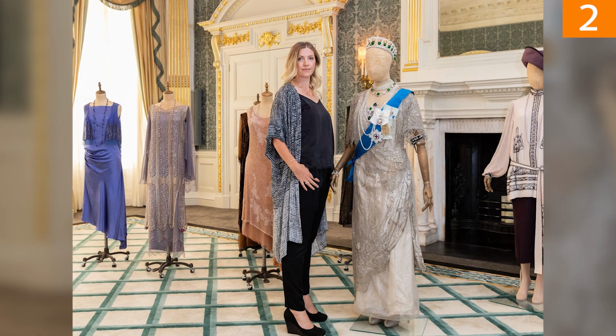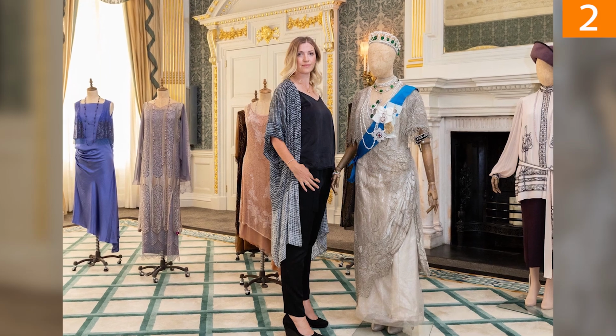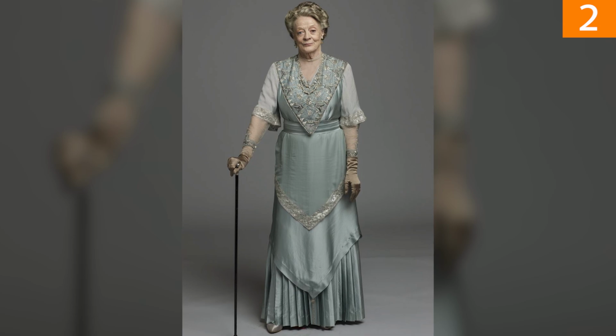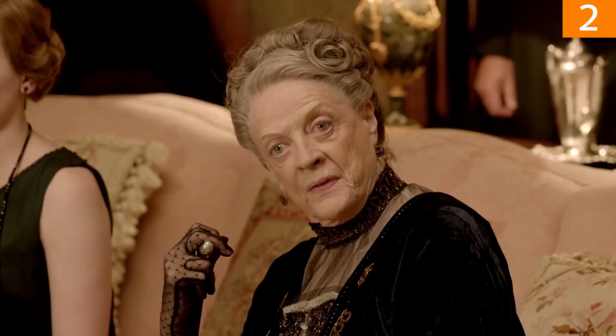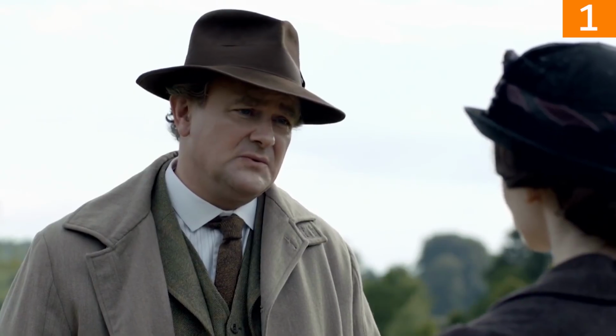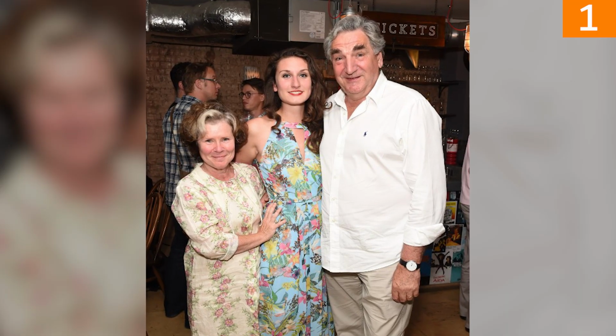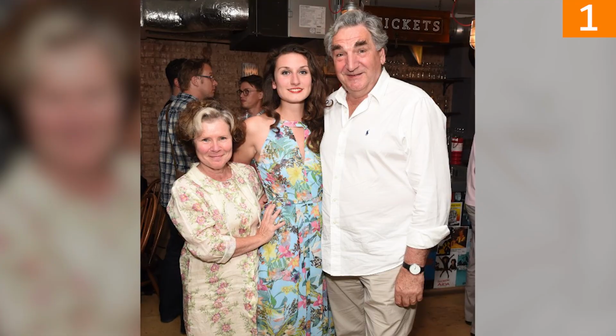The most expensive costumes. Anna Robbins, the costume designer for Downton Abbey, told In Style that the costumes of Violet Crawley, Dowager Countess of Grantham, were the most expensive ones because of the complexity of their Edwardian construction. A long-lasting marriage. Imelda Staunton married to Jim Carter, who plays Mr. Carson in real life. The couple married in 1983 and have one daughter, Bessie, born in 1993.